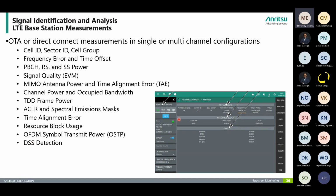And this, of course, you can see it here. In case of 5G non-standalone, where the spectrum is being shared between both 4G and 5G, the device can detect that, and then it can tell you that, yes, I detected NR, new radio, 5G new radio.